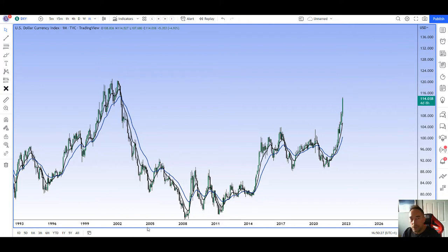I'm going to take a look at a few dollar pairs today and the dollar index, and I'm going to take a look at one cross pair as well, which I'm quite interested in. So dollar index, as you can see on this monthly time frame, looking very strong.